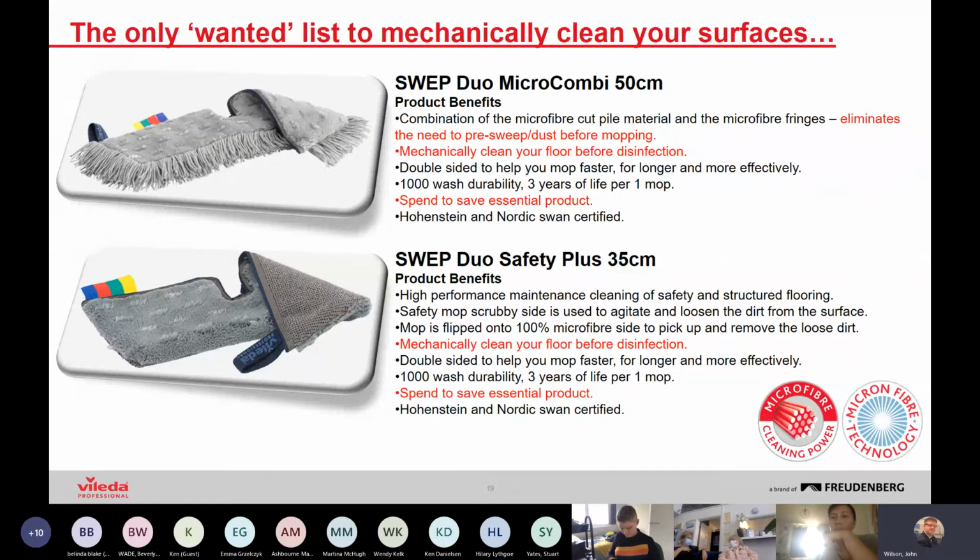So you can scrub your floor with one side, the polyester side, the scrub side of the mop. This will release the dirt to the surface. You flip that mop over and you take out that dirt, and it really works fantastically well and gets your floors really looking clean. And as I said before, safety floors are so difficult to keep clean. But it will mechanically clean your surface. I keep mentioning mechanically clean, but it's so important because these cheap non-wovens and cotton mops cannot do that. And as I say, 1,000 wash guarantee to give you 3 years of life. And again, it's got the certification to go with it.